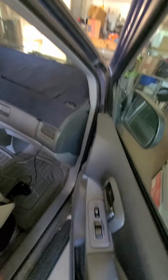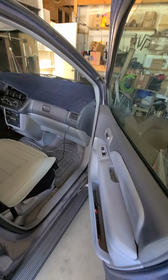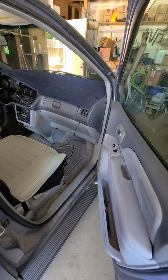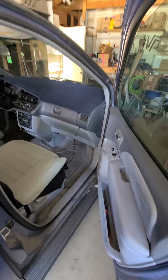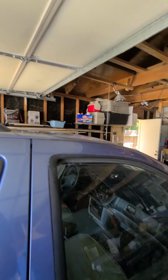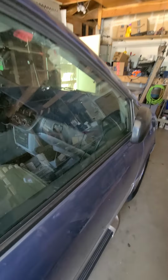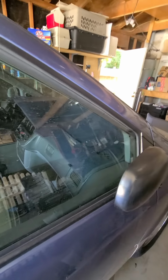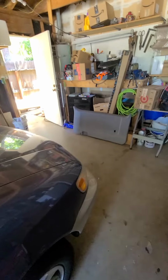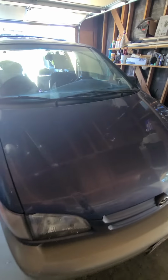I got to tell you, in some Toyota videos, they say that this vehicle has an environmental filter. It doesn't. I went and bought these, as you can see, that STP up there, an environmental filter for it. It doesn't take it. It doesn't have an environmental filter. Maybe from 1999 up it does, or the latest versions, but this one doesn't.